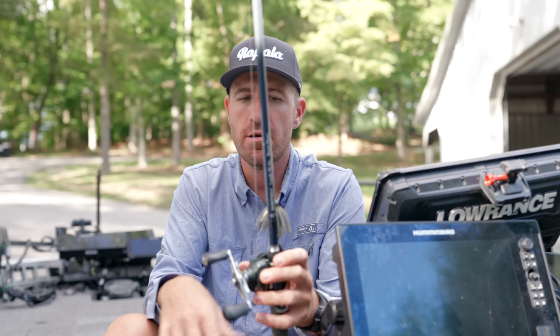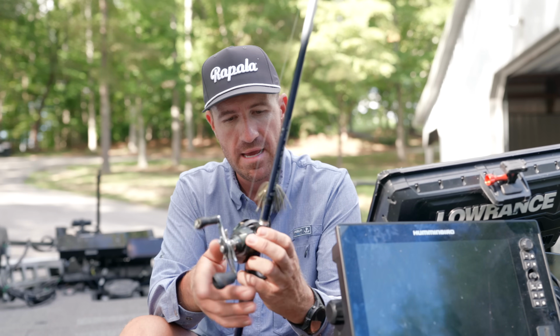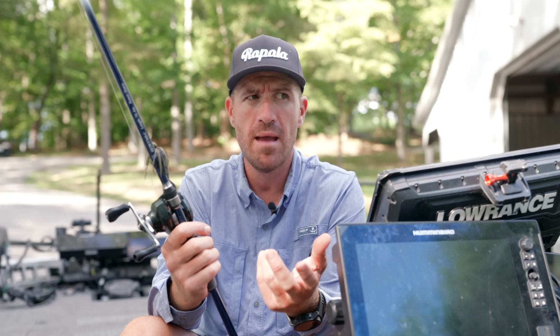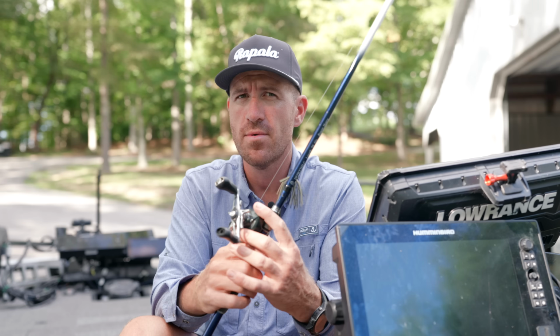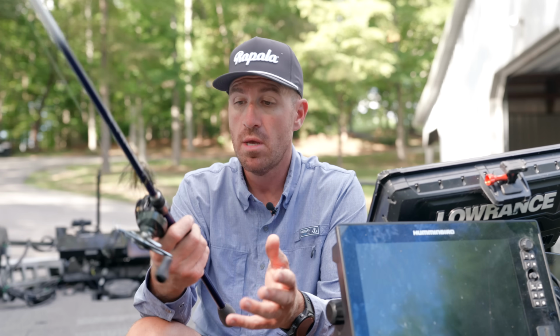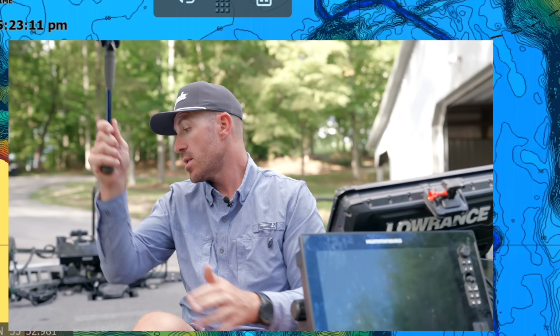I'm big on faster gear ratios, at least 7-to-1. This is a Curado 150 MGL, I think. They have them in HG and MGL. MGL is the slower gear ratio, I think. Yeah, it's a 6.8 to 1 gear ratio. So this is the HG, our 7.4 to 1 gear ratio reel, and it's held up. I mean, this reel's a year old. Used the same reel, so it's good right there.